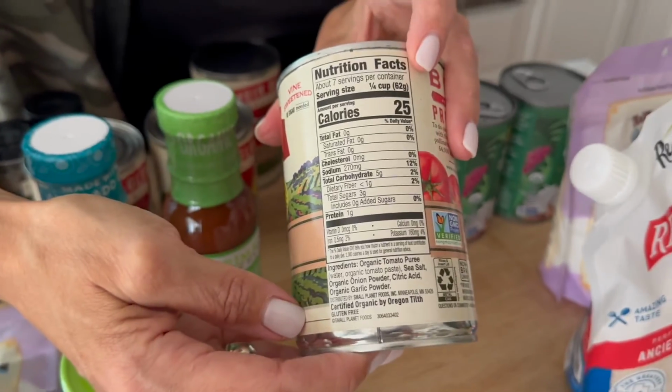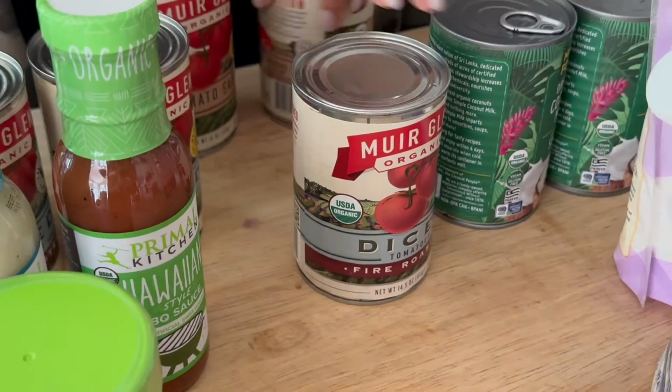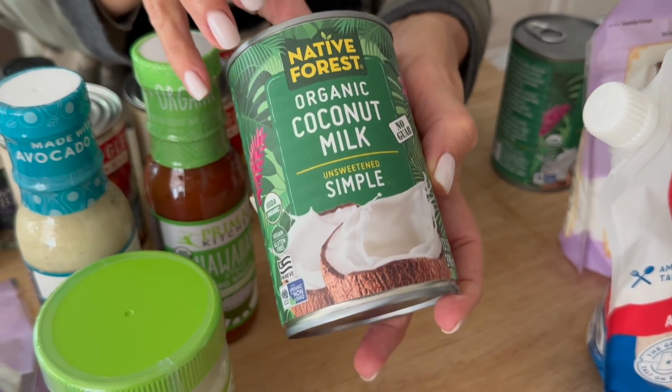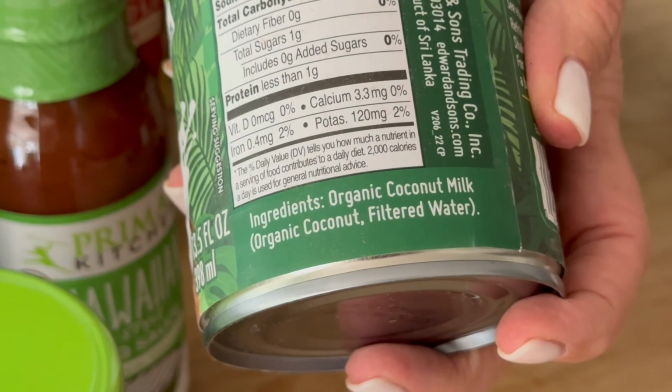and I don't think I can ever place an order without ordering the Native Forest coconut milk. This is harder to find, and it just has 2 simple ingredients, which is coconut milk and water. That's all we want. We don't need anything else. It's delicious. Like I said, this was a small haul, but I wanted to share it with you.